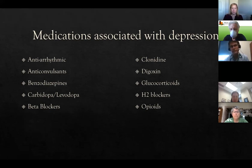And then of course, I've seen quite a bit of depression in the Parkinson's patients. Question is, is it Parkinson's related or is it more carbidopa, levodopa related? And that is difficult to tease out. But those medications are the ones that you often think about associated with depression.